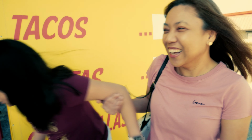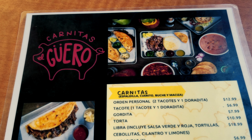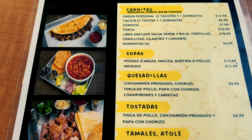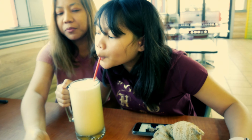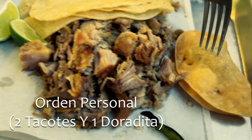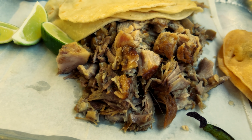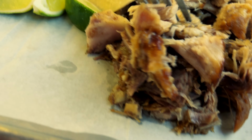This is our second stop. Let's go. I want to eat. So this is Carnitas Guero, I think. And if you see their menu, they don't even know how to say it, and they don't understand. It's Spanish. So, must be authentic, right? This is piña. Pineapple. This is the personal. It comes with this one. What is this? It's a fried taco with something inside. It comes with tortilla. 5 tortilla. And if you see this, look at this.